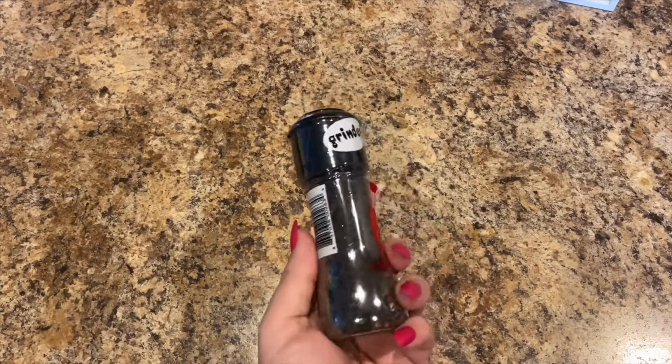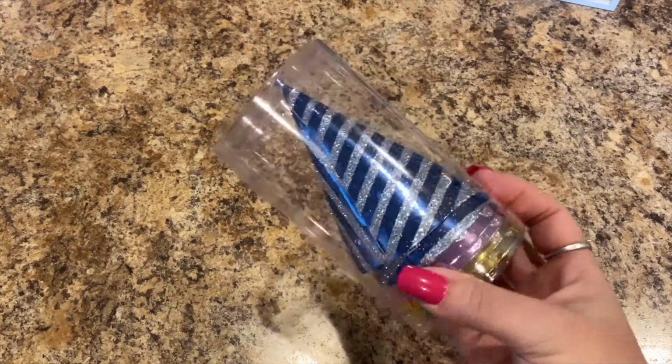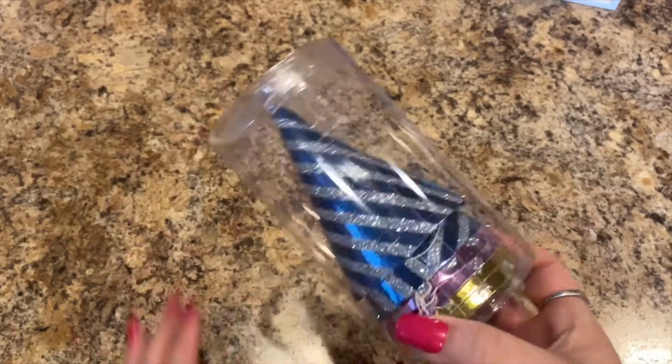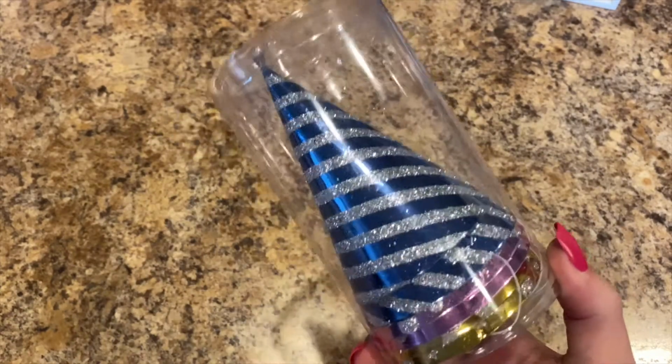Next, I bought another pepper grinder. Lily bought this with her own money. These are 6 mini party hats. Don't know what she's gonna do with them. She's just into mini things.